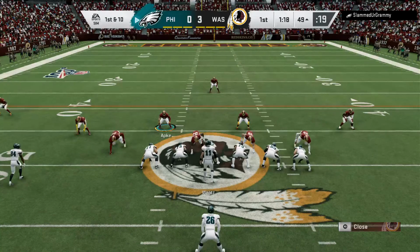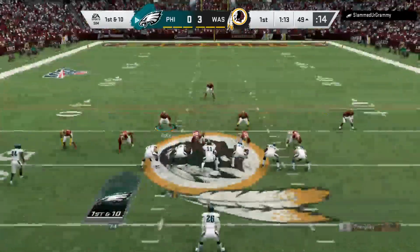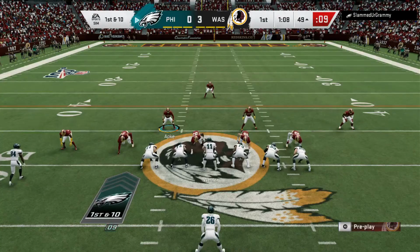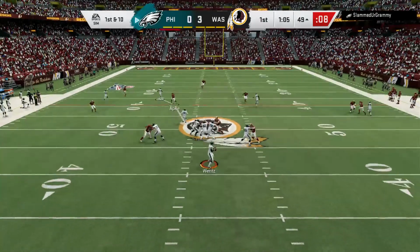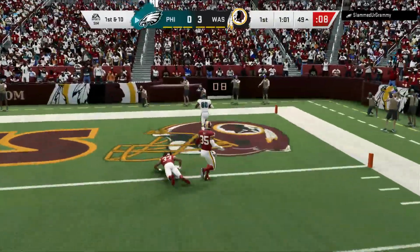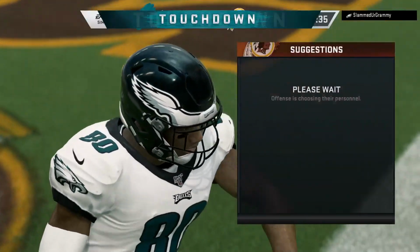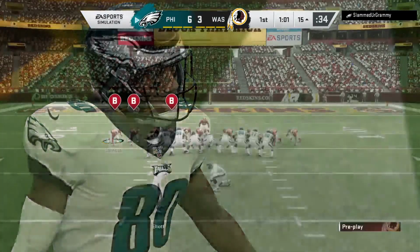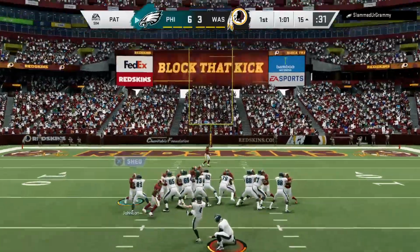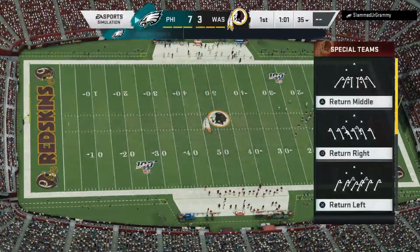In Washington territory now. Here's 1st and 10 at the 49-yard line. Great 15. Wentz now to throw, taking a shot for Samuel. This is caught. Touchdown, Philadelphia. Curtis Samuel, his 3rd touchdown now on the year. And the Eagles have taken the lead. Elliott good on the extra point, and that makes it a 7-3 lead.